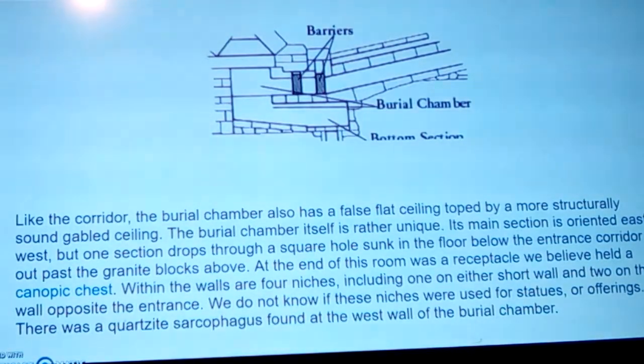Just like in a lot of these very ancient structures, there was what was said to be a burial chamber and a symbolic sarcophagus with no inscription on the west side of that burial chamber, because the west side of the burial chamber signifies the land of the dead, the west, where the sun sets.